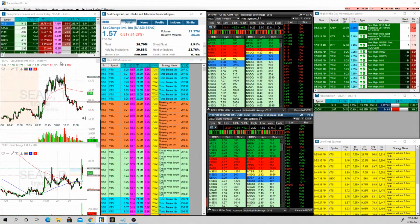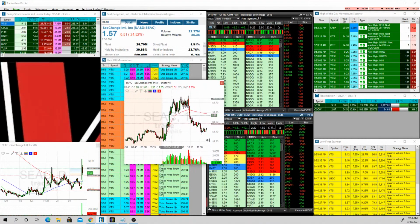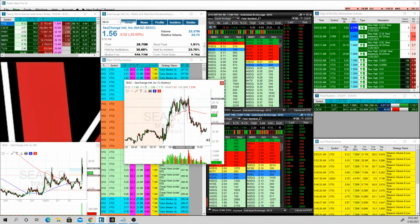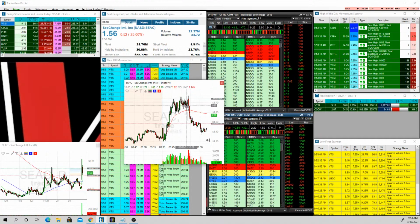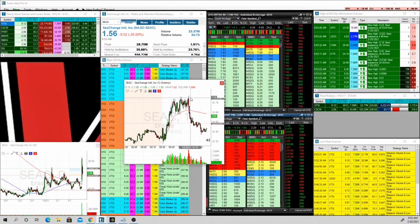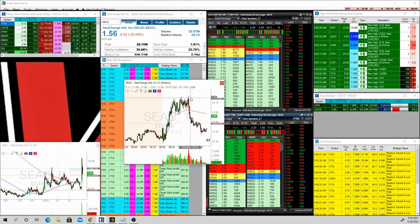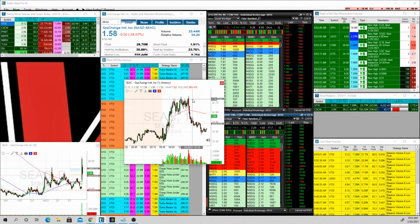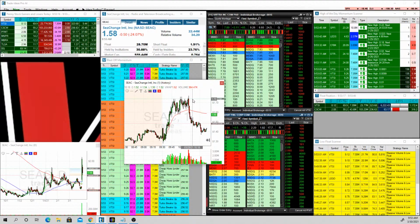So SEAC did the same thing, right? It was just really range-bound, holding above VWAP. Couldn't break out, holding, couldn't break out, holding, couldn't break out. And then all of a sudden, right into the highs. This is the perfect time for manipulators to exit. That could have been a really nice reactive short right there. I said this yesterday when SCAC did the same thing. This was a really good reactive short.